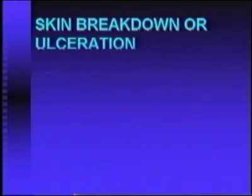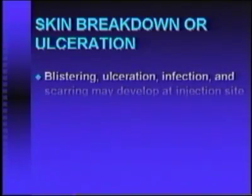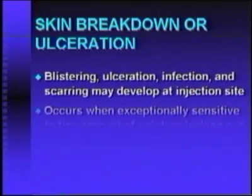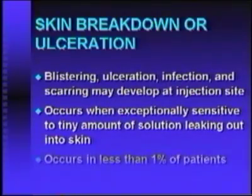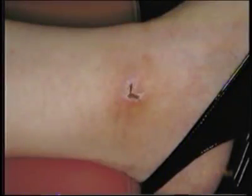A rare side effect of the injection method is skin breakdown or ulceration. Rarely blistering, ulceration, infection, and scarring may develop at the injection site. This occurs when a person is extremely sensitive to the tiny amount of solution that may leak out into the skin during the injection process. It occurs in far less than 1% of patients. This is an example of a small ulceration which healed without scarring.